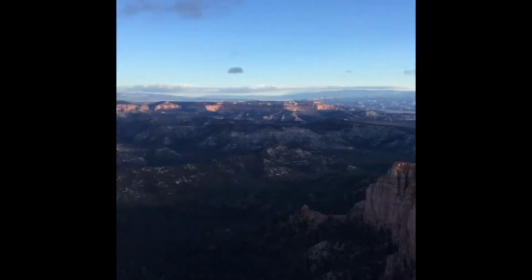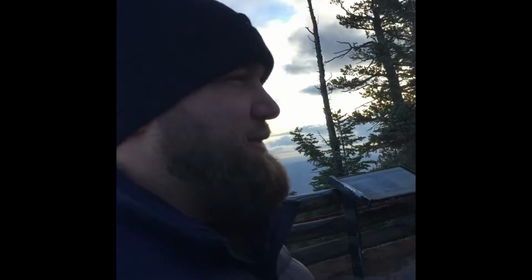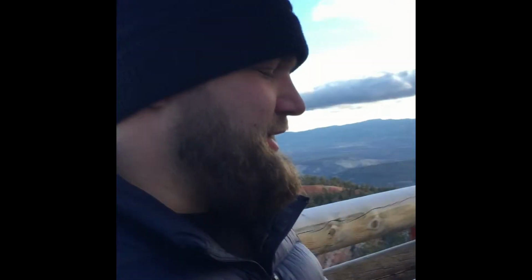Oh, we left Zion yesterday at, what time did we leave Zion? 6? We left like 6 p.m. Drove on the road, camped in Dixie National Forest. Pretty sweet. Woke up this morning, it was like 30 degrees. It's still really cold. It's 32 right now, but it's been a fun trip.